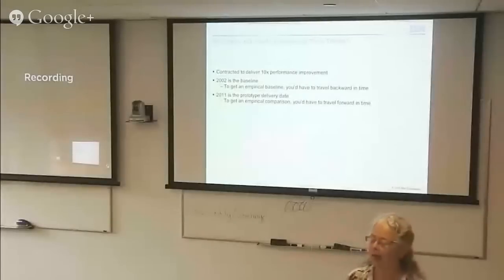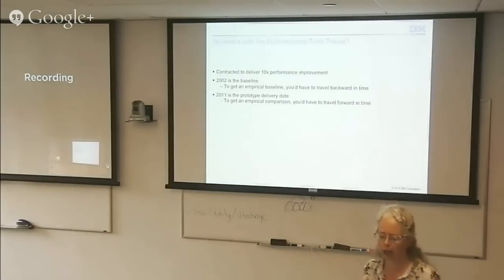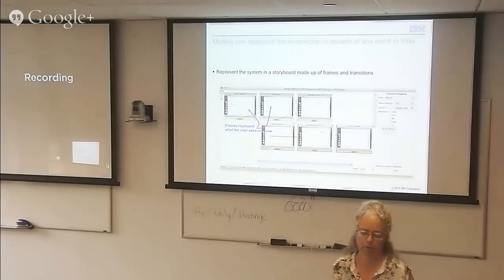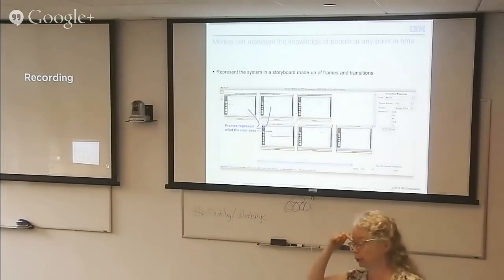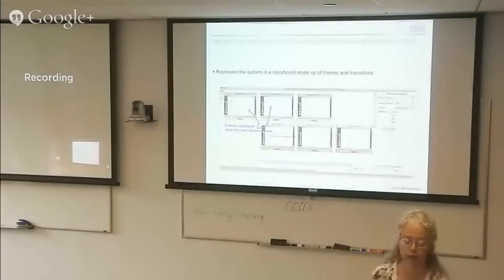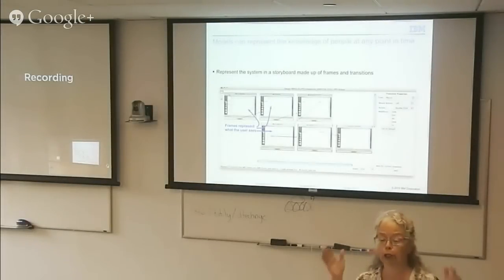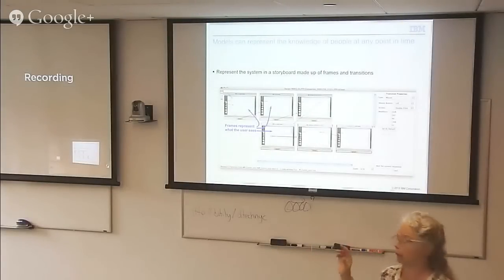Okay, so this was okay for me because I said to John, hey, models can do that. Models can represent knowledge of people at any point in time. So we represented, I was still at CMU, he asked me to come for a sabbatical for a year to help them with this problem, to teach them how to do the modeling and do these sorts of proofs. So we represented both the old system and the new system in storyboards. And so, again, we have the frames that represent what the system would look like and the transitions between them of what the person would have to do.